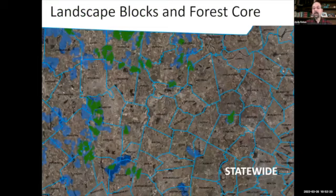From a local perspective, we realize that not every city and town in the Commonwealth will have these large landscape blocks in blue and forest cores in green on this map, as well as wetland cores that are important from a statewide perspective.